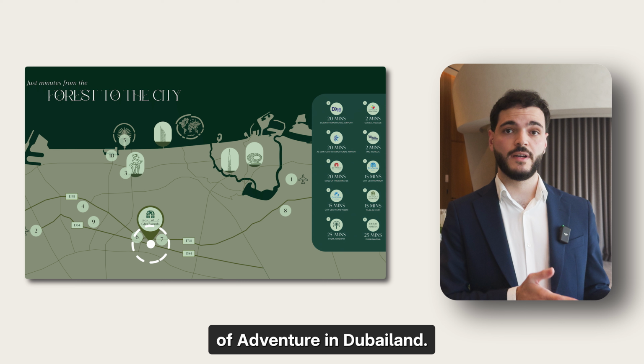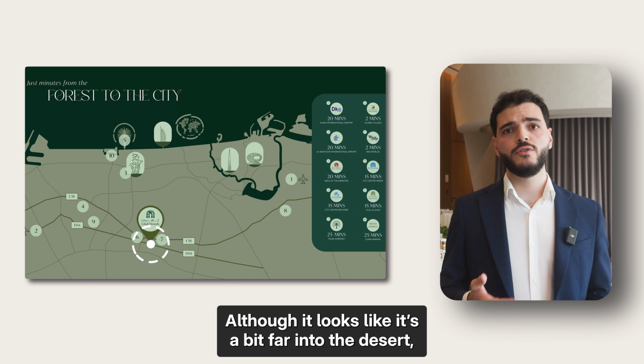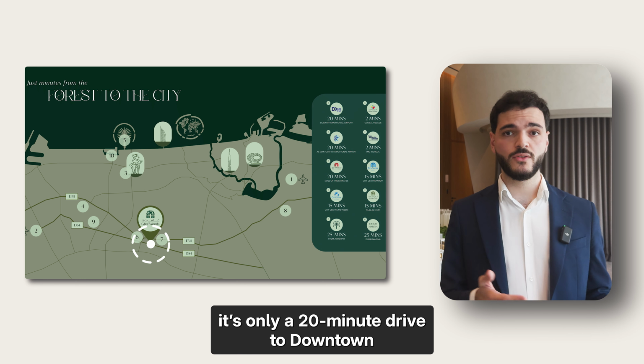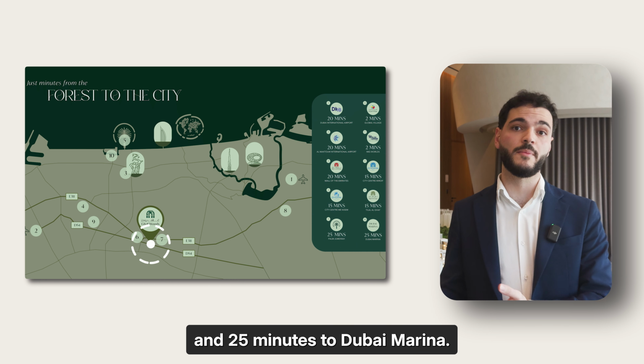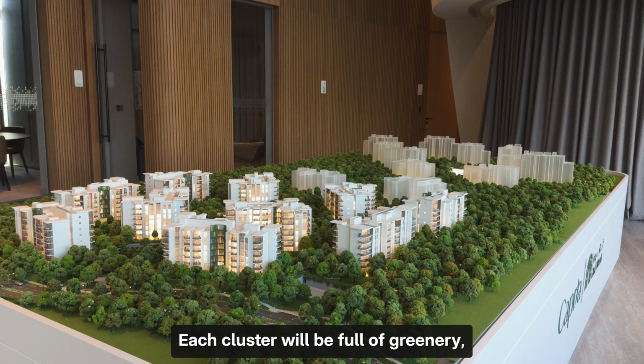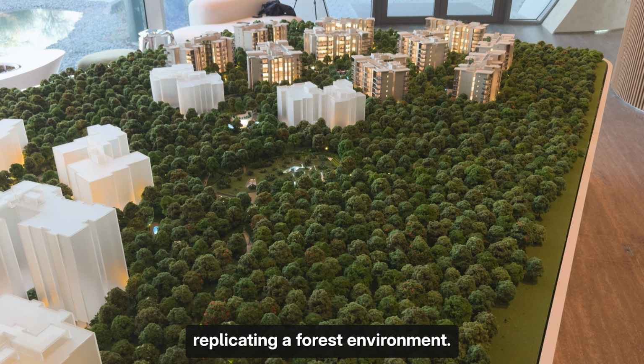Ghaf Woods will be located between Global Village and IMG Worlds of Adventure in Dubai Land. Although it looks like it's a bit far into the desert, it's only 20 minutes drive to downtown and 25 minutes to Dubai Marina. And right here they're planning to build 11 clusters. Each cluster will be full of greenery, replicating a forest environment.